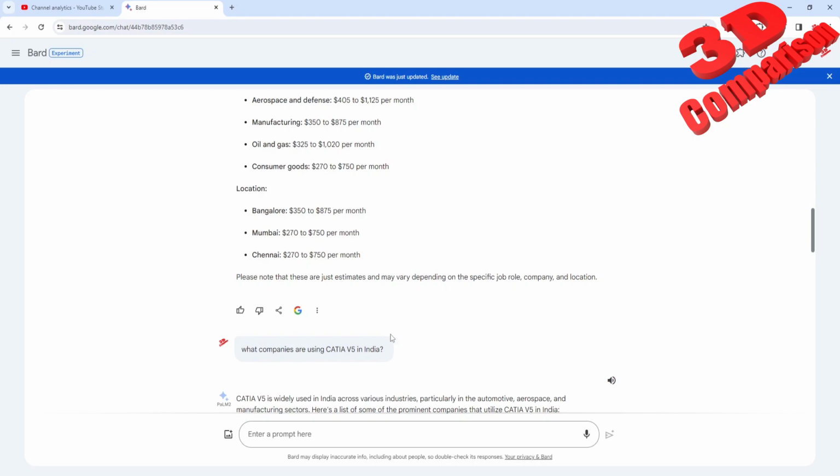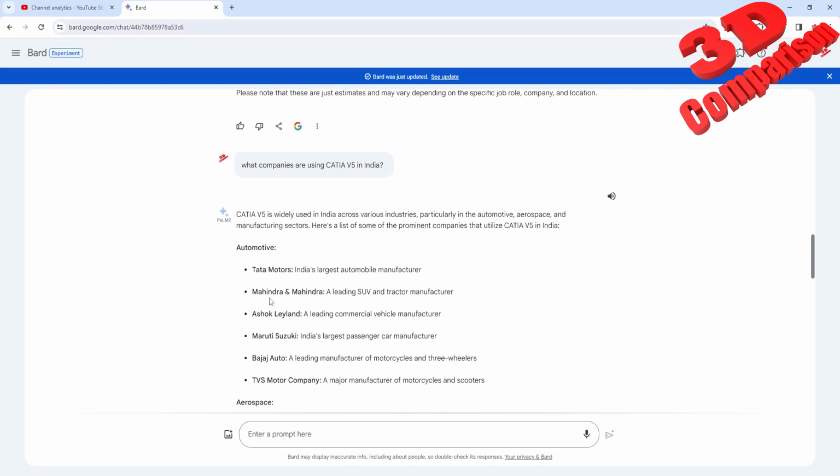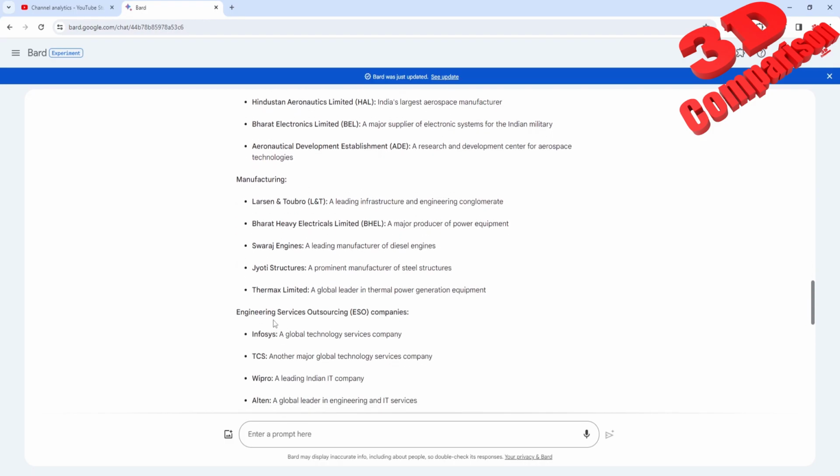Afterwards, I was also curious what the companies are that are using CATIA V5 in India. And as you can see, this is used within a variety of industries, but mainly the automotive, aerospace, and manufacturing sectors. So we have Tata Motors within the automotive. We also see Suzuki over here, so Maruti Suzuki. Within the aerospace, and also for the manufacturing.